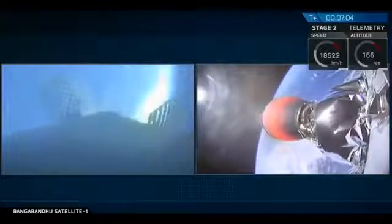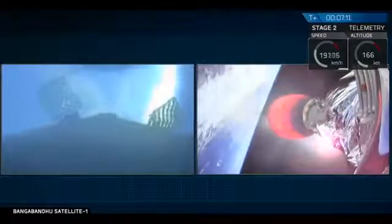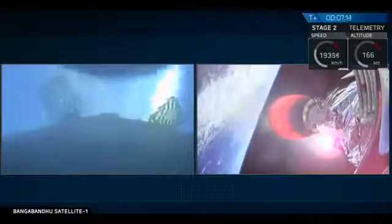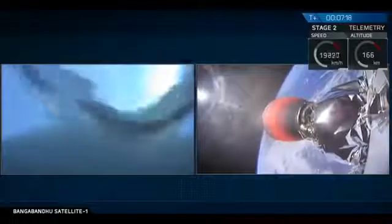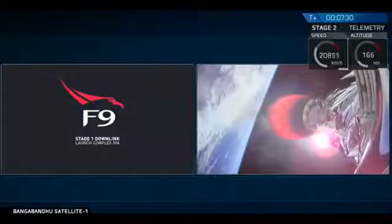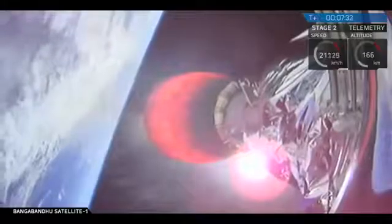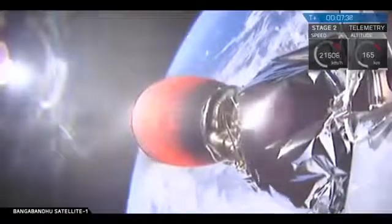As that first stage gets closer and closer to the surface of the Earth, we should be able to see features such as clouds, waves, and eventually the outline of our drone ship, Of Course I Still Love You. It looks like there may be some condensation forming on the inside of the camera, but we should get some good video. On the right-hand side of your screen, again, that second stage is still continuously propelling Bangabandhu satellite-1 into orbit. Looks like we may have lost video from the cameras on that first stage momentarily. We'll see if we can get them back.